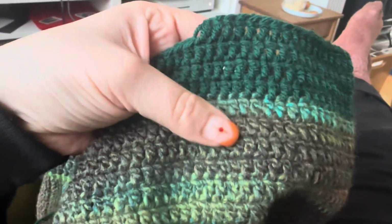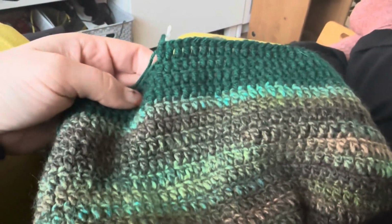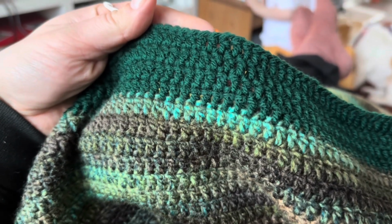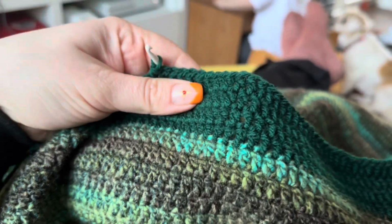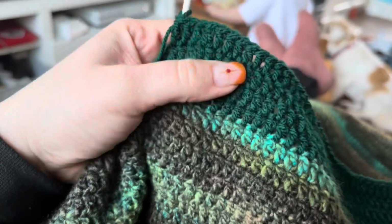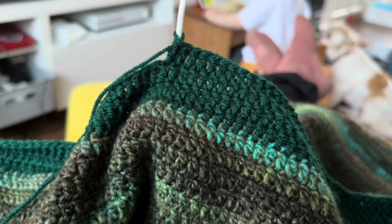So I've just started adding the Aran to the body now of the Sirdar Jewel Spun, and I am absolutely obsessed. Look how lovely this is looking. I have never worked with this bonus Aran before, and I am absolutely made up with that stitch definition. It's so soft. It's really lovely to work with. There's no pull or drag. It's just so nice. It feels quite buttery when you're working it up. I am actually in love with this.